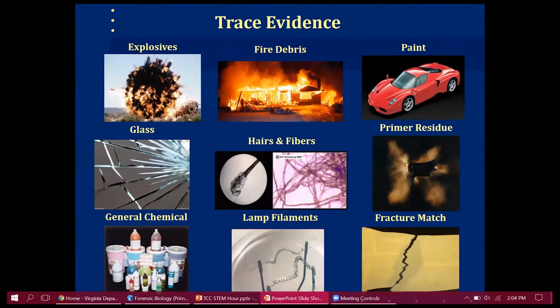And the trace section is more of a catch-all for everything else. They will look at explosives, fire debris. They're involved in a lot of arson cases to determine what the accelerant was.